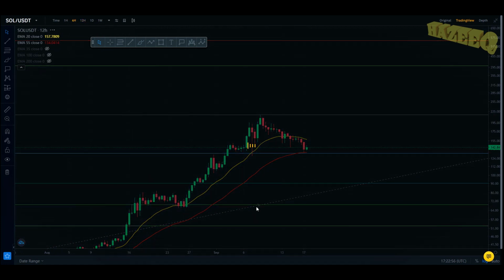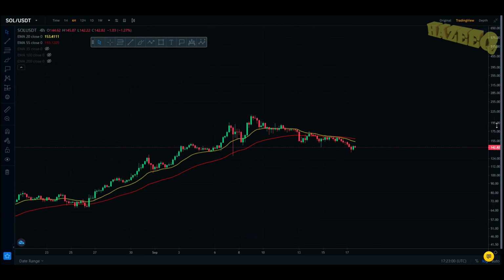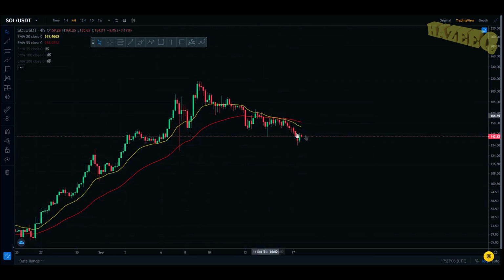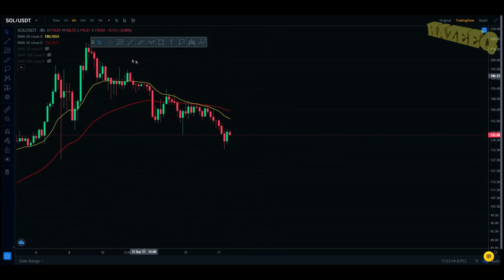Jumping into the 4-hourly chart right now, not really noticing any strong patterns, but we were in this strong uptrend and now we're breaking structure. Bearish cross in the 4-hourly chart. That is strong. We're getting overextended from the EMAs on the 4-hourly chart, so you can potentially see a little move towards the 4-hourly EMA and just test that as resistance at $152. So that's something that's in play.